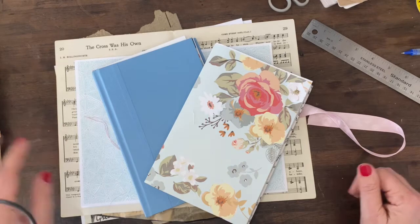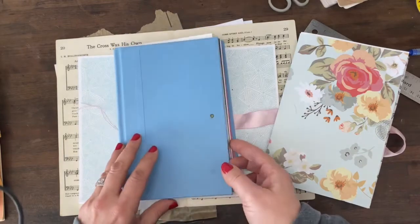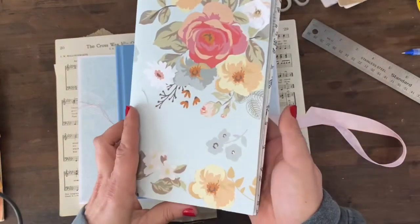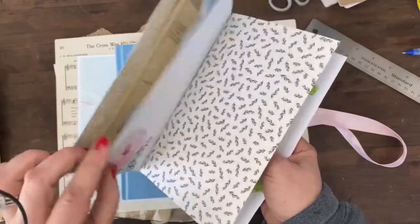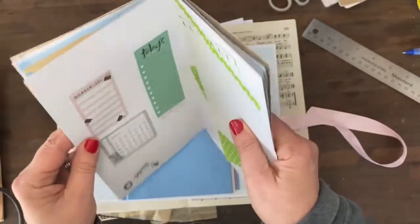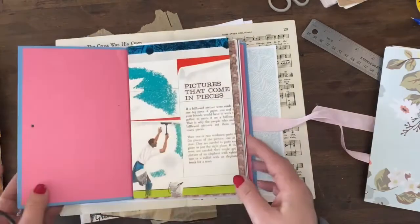So a couple of things to note about the elements of your journal. Obviously, you're going to have a front and back cover, but then inside your journal is going to be filled with groupings of what we call signature pages. In this case, I think I have 4 in each signature, and we're going to do 3 signatures. I've already done one, so you can see that.